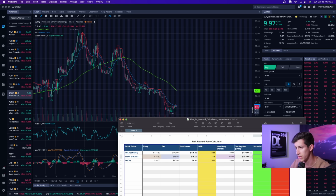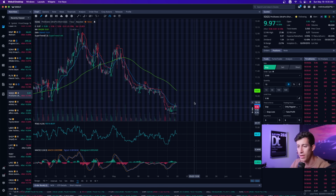What exactly would this look like for my profit potential and my loss potential? I could potentially make $1,200. I could potentially lose $250. Very, very simple. And the really great thing about this, the reason I love this risk calculator is that the whole point is to be planning out your trade before you actually take it.